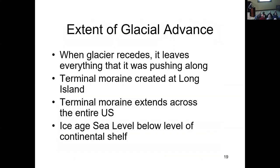So as I mentioned before, glaciers advance and retreat, and an advancing glacier contains rocks and soils that grind against the ground, creating holes that will ultimately fill with water. So a retreating glacier leaves rocks and soils behind, forming hills and moraines. The great terminal moraine of the Laurentide Glacier forms the northern half of Long Island and continues across the entire United States. So glacial activity is not unique to Hudson Valley.